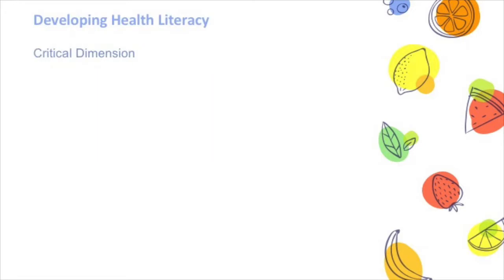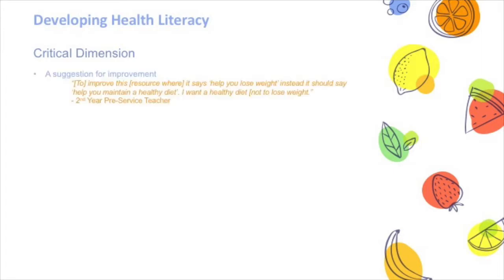My fellow second-year pre-service teacher critiqued that, instead of having a focus on losing weight by limiting foods on page 8, it should say something along the lines of, you can use the label to help you maintain a healthy diet, to promote a more positive connection to food and their bodies.